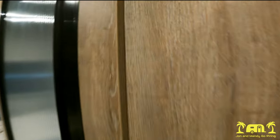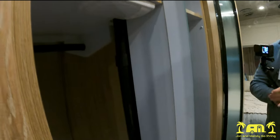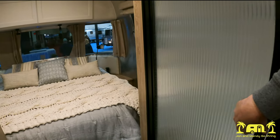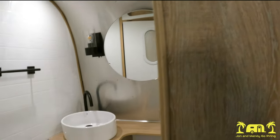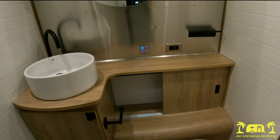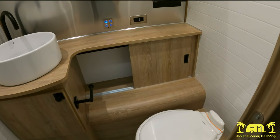Past the fridge here and you have your wardrobe. Right next to the wardrobe is the shower. You do have a seat in there. Other side, you have the rest of the bathroom. Very nice.